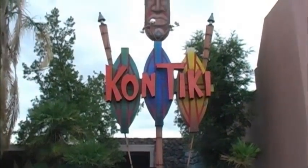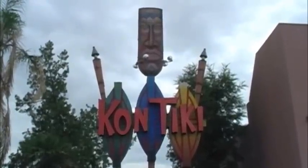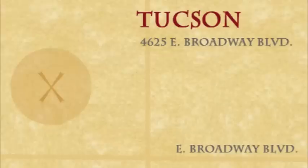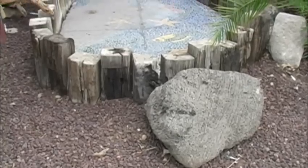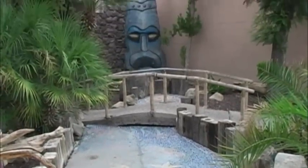Despite its bright tiki mask sign and torches, Kon Tiki is still a bit difficult to spot off the busy road. It dispenses its tropical goodness at 4625 East Broadway Boulevard, surrounded by offices and little shops. The entrance is a mix of stone tikis, a tiled tropical ocean mosaic, and lush tropical plants.